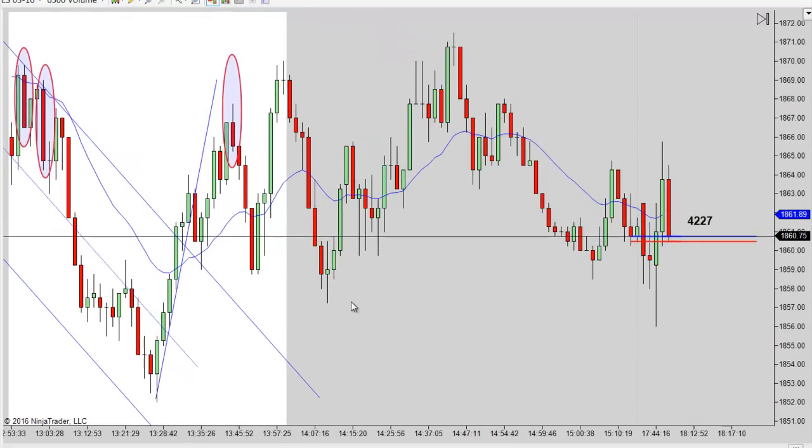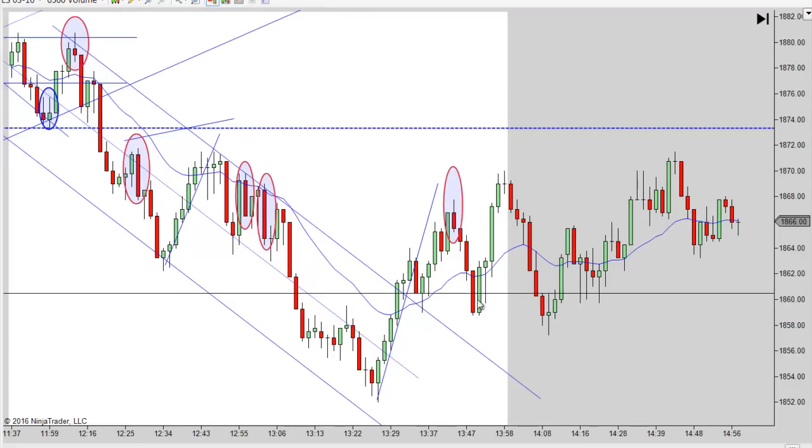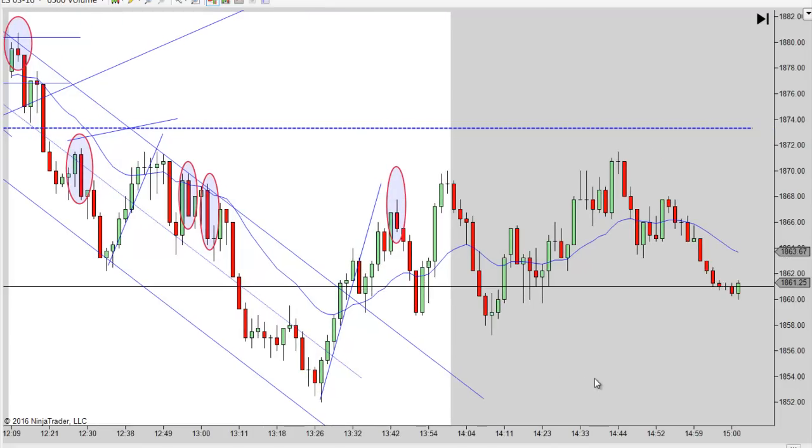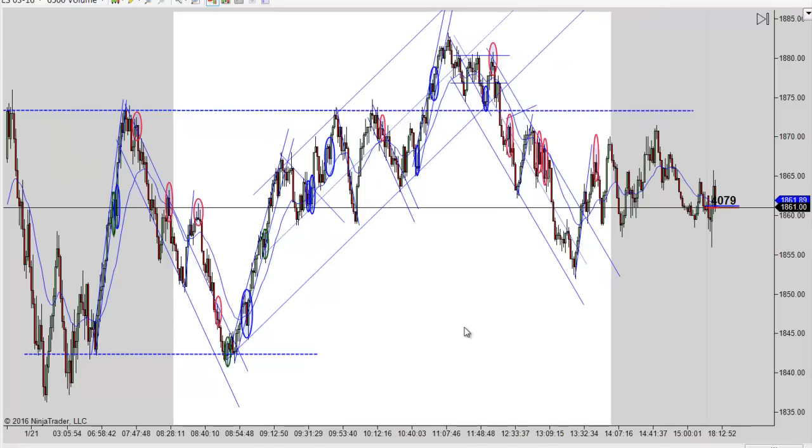Ends up just pretty much going sideways the rest of the day, but you're expecting it to try to test that low, and that's an easy trade right there. So great day, pretty straightforward, and you just have to be patient, wait on the good setups.